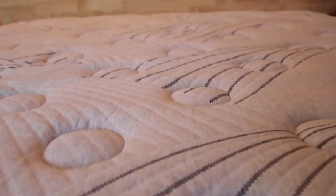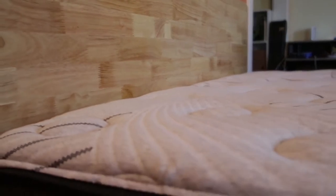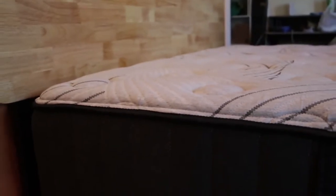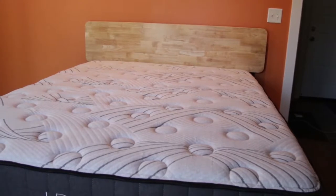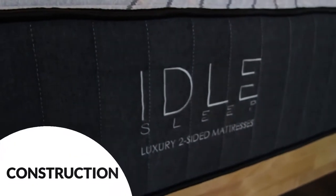While most brands concentrate on the manufacturing of a single model, Idle Sleep experts have dedicated their time to provide customers with 4 different options. Now you can get a hybrid, latex, dual feel or all foam mattress, depending on your preference and convenience. All the models feature the expertise and quality you would expect from the well-respected Idle Sleep brand name.